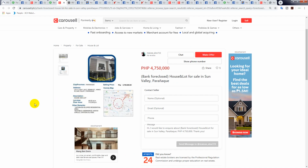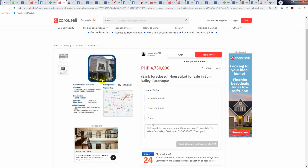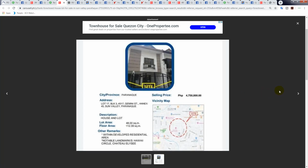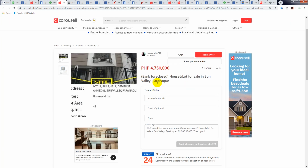Moving along. So I wasn't sure if this was the same one or not, because it does look the same. However, it says lot 17, and this one said Annex 45. Yes, this says Annex 45 too, but this could just be a row of houses, so it might not be the same listing. It is priced at 4.75, a little bit higher, and it does not show you the inside. Again, it says it's bank foreclosed.